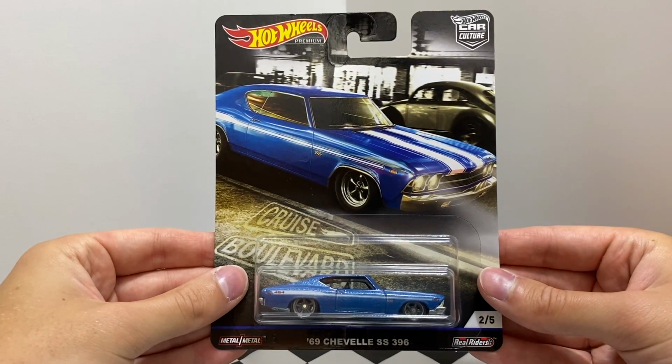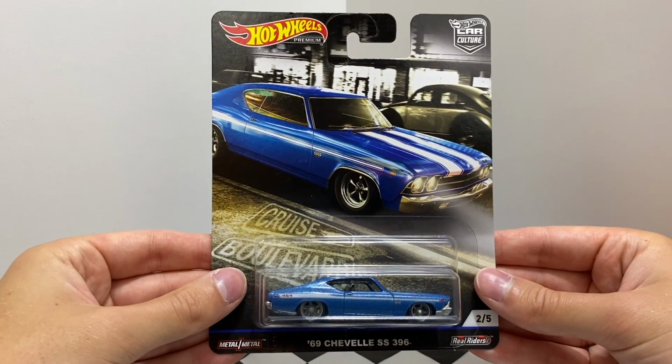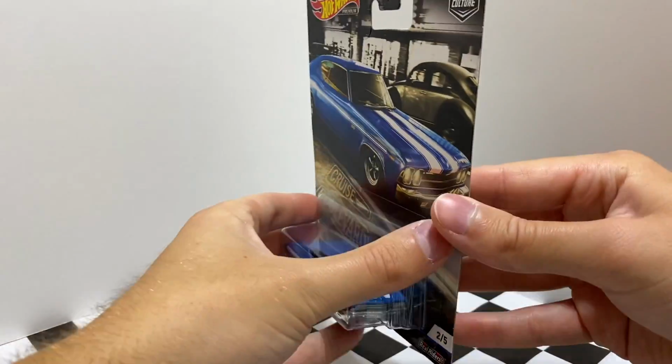Cruising on down the boulevard, we have number 2 out of 5, which is the blue 69 Chevelle SS 396 with white rally stripes and muscular 5-spoke mag-type Real Riders wheels in gray.